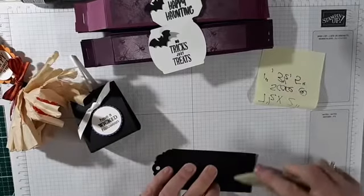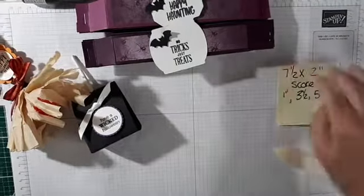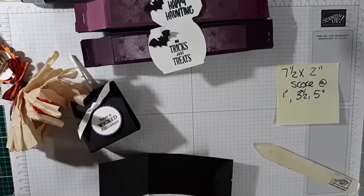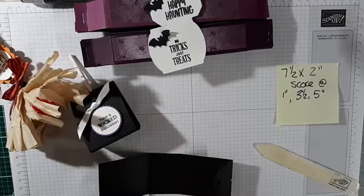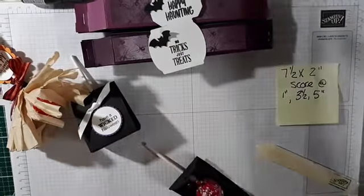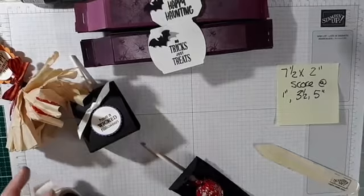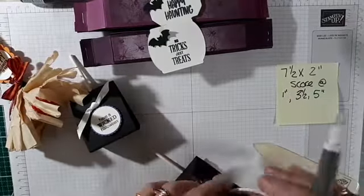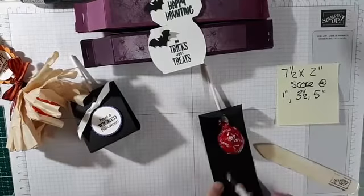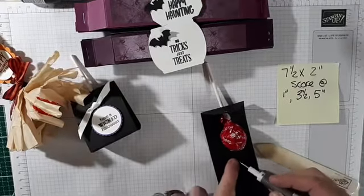So let me fold on these score marks. Let me flip this over in case you're trying to write down my directions. You have to pull down your paper a little bit. Not much, but a little bit. And then work this through. Then I typically put a couple of glue dots just to keep it stabilized. I'm going to take 2 of these little mini glue dots with my pickup tool. And there's a bottom here. It's hard for you to see it. I'm just going to put 2 right next to each other. Just like that.